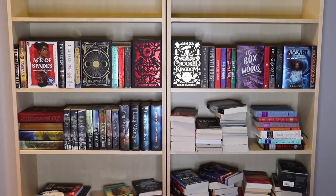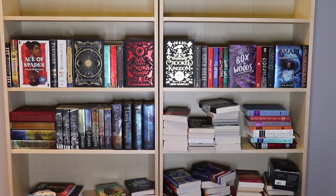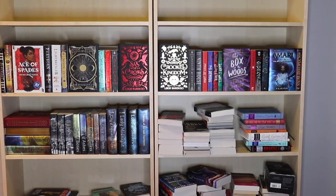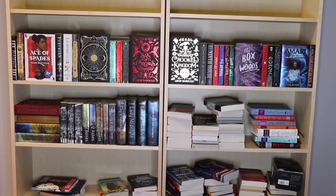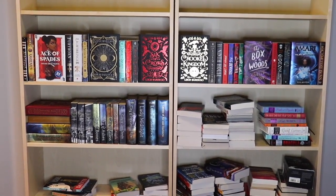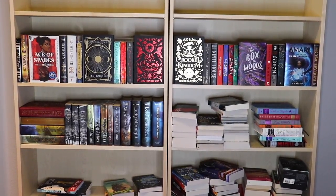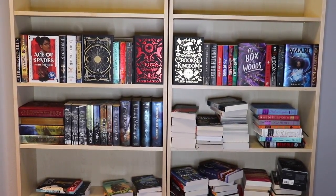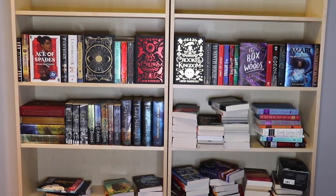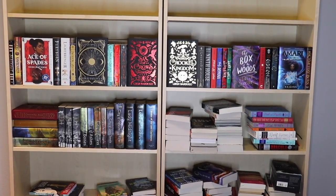What I really wanted was to have this middle shelf be books that I would always recommend, that I absolutely love. Like, these are all 5-star reads to me, and I would always tell someone to read them. And I really wanted to display some of the covers, because I really adore covers, so it was important for me to have bookshelves that displayed some of my favorite covers as well. So as you can see, I have Ace of Spades, Shadow and Bone Collector's Edition, Six of Crows and Crooked Kingdom Collector's Edition, The Box in the Woods, and Amari.